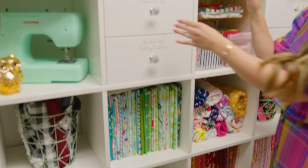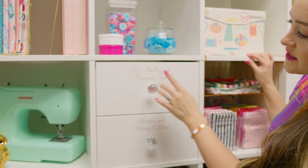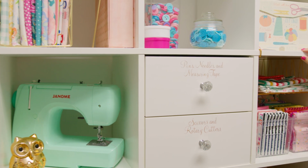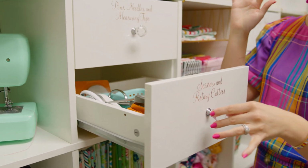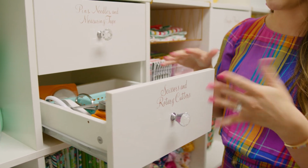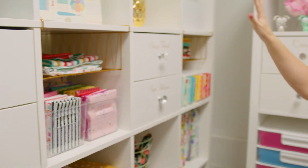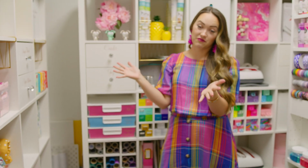And then I always add these drawers to all of my organizers, and then I label all of them with my Cricut machine because it makes it so much easier to know what I have. And I love that I can kind of hide my scissors, any supply that I might be worried about my kids getting into, I can just put it in a drawer. So lots of things here. Anytime I'm sewing, this is always where I go to pull whatever I need for a project.